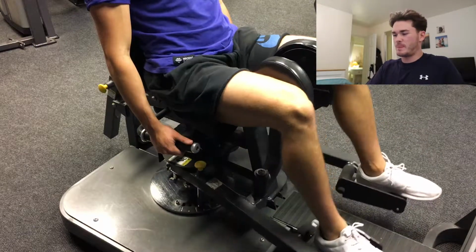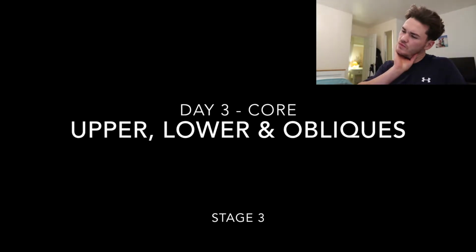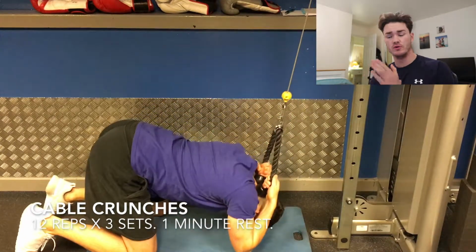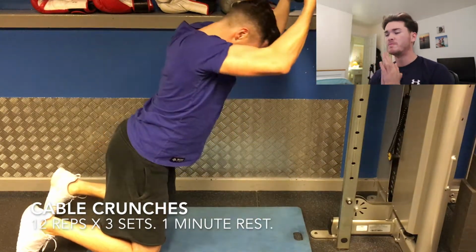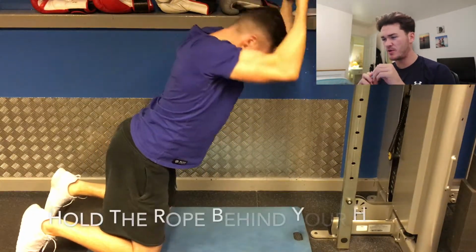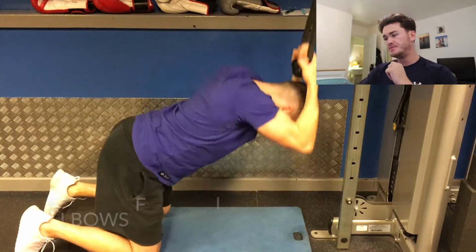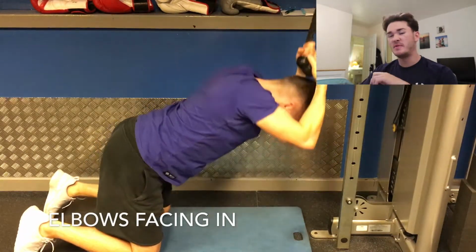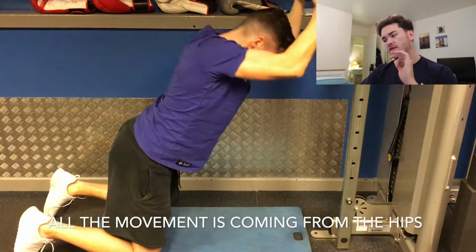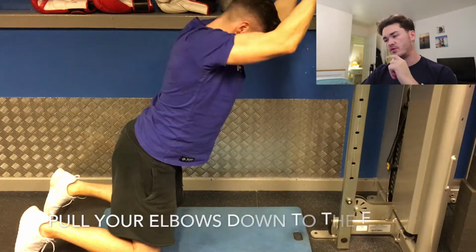Okay. So now we've finished day 2. Day 3. Upper, lower and obliques for your core. So starting this off with the cable crunches. Again, if you want to get big bulky abs, you need to train your abs like any other muscle. Hit them hard, hit them heavy, 8 to 12 rep range, 3 sets. And that's how you can build them up as you would with any other muscle.